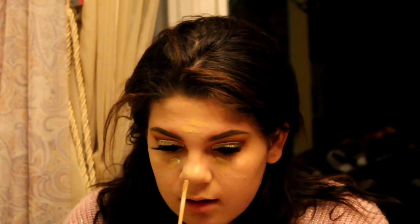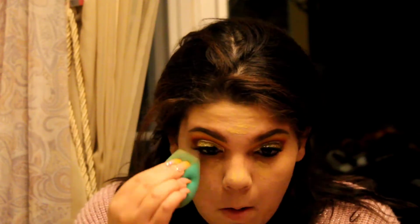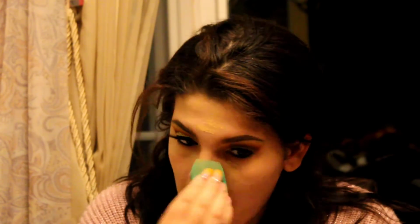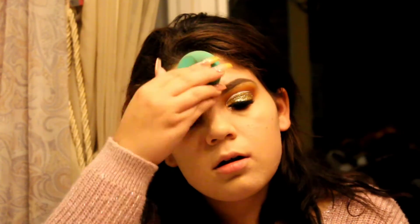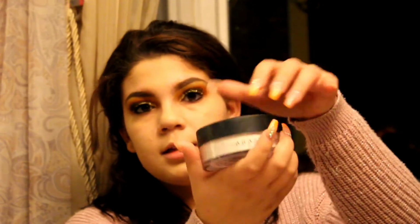Okay, so now I'm going to be using the Infallible Pro Glow by L'Oreal, and I'm going to take that under my eyes. I'll be taking my Anastasia powder. I'm taking a kabuki brush. I'm just kind of setting my face all over.